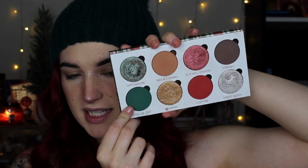I'm priming with the Urban Decay Primer Potion, and I'm not going to set it because I don't prefer to do that. How about it? All right, in the Christmas Morning palette, I'm going to take Under the Tree right here, that cute green, and I basically just want this green smoked out everywhere.